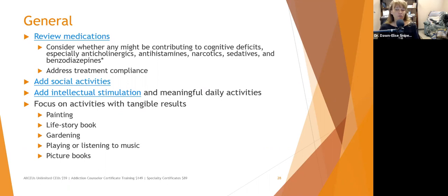Activities with tangible results that can be really helpful for this area include painting, having them create a life storybook, and they can use cutouts, old pictures that they've got, they can draw, whatever they want to do. Gardening has been shown to be really therapeutic for a lot of older people. The key with gardening for most older people is to make sure that you're using raised garden boxes so they're not having to bend and stoop and kneel and twist in weird positions. But they do sell raised garden box kits that can be very easily assembled.